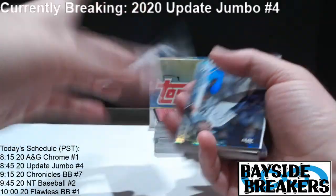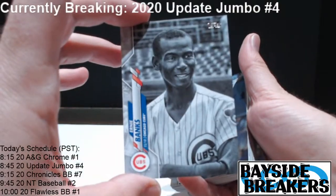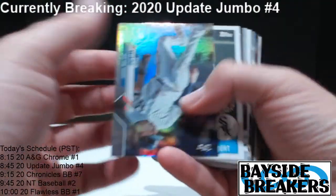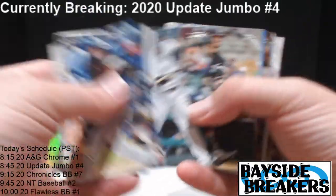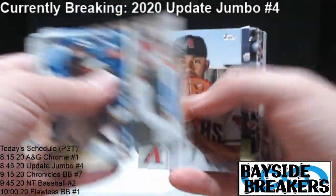That's interesting, Ernie Banks. I don't know if that's a parallel or not, but I like it. Foil board, Tyler Wade. 85 of Robert. Decade's best Clemens, Dylan Carlson. Oh, I see. Okay. One hour north of Toronto. Okay.